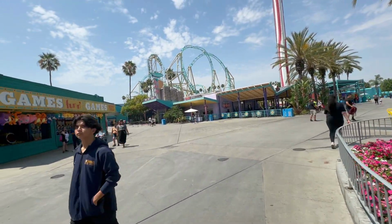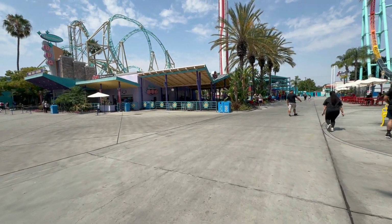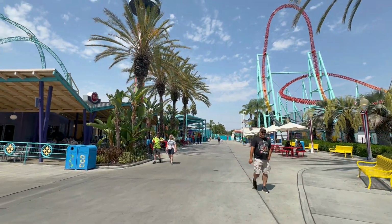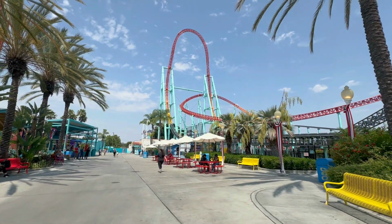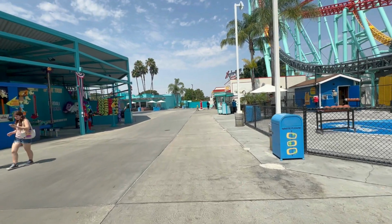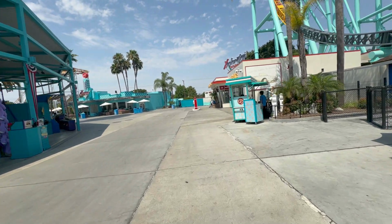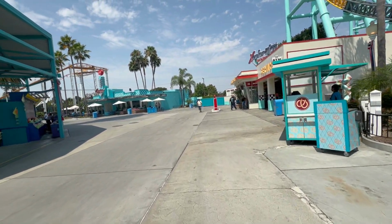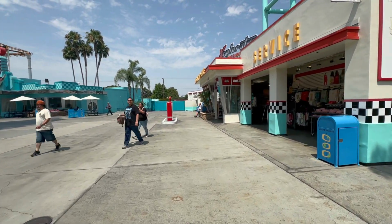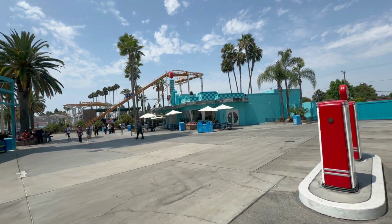Starting to warm up here, that's for sure. It's been extremely hot in Southern California lately, but today's actually a little cooler than it's been, so that's nice. And there is Big Bad Xcelerator with the hydraulic launch out of the station. So good. I have no idea what the wait is for Xcelerator right now because their app doesn't really update in the morning, or it seems that way. It basically says all the big rides are less than 15-minute waits, which is definitely not true. Ghostrider probably, when I left this morning, was like an hour wait at least. Oh, if I want my shins bruised, I can go hop on Ghostrider.